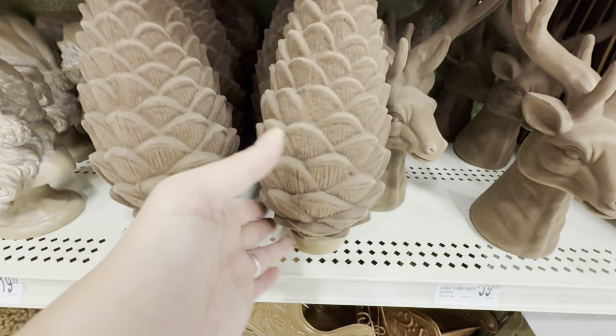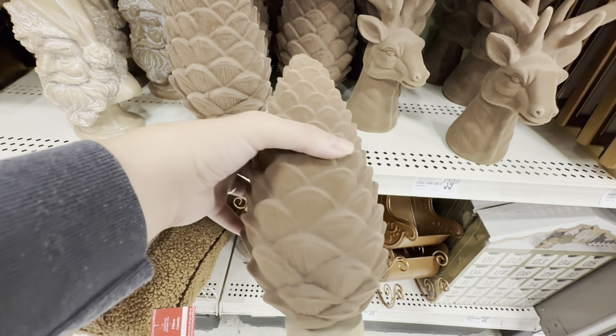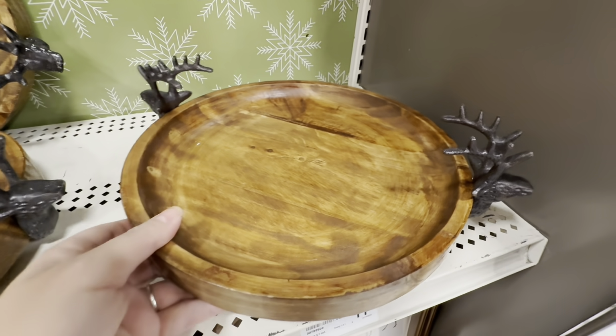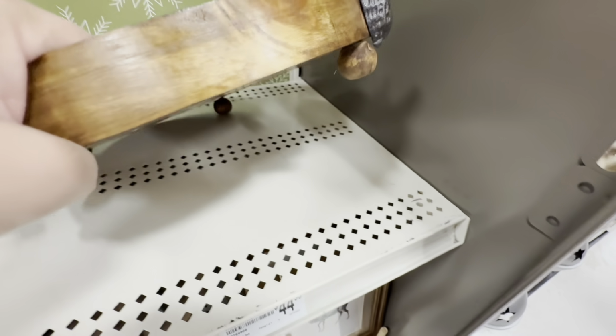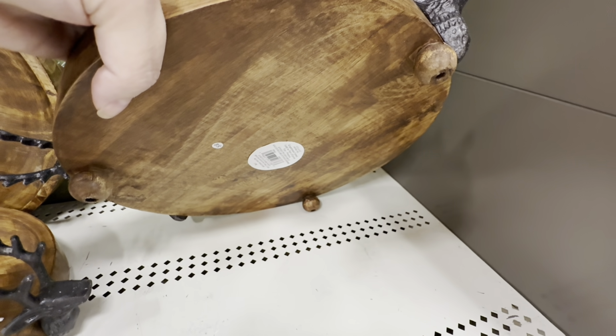And similar, they only have this in one color, that medium brown. $24.99 for the flocked pine cone. They also have this tray here. So you got the wood tray with the metal reindeer handles on the sides. The tray does have little wood beaded feet here.